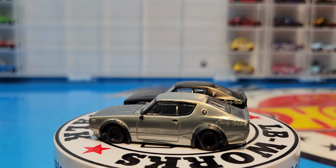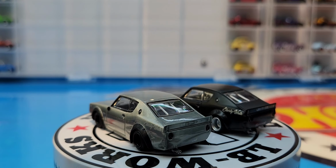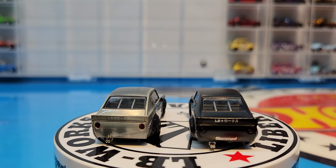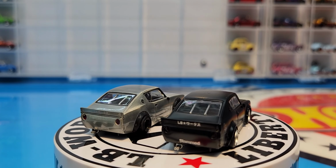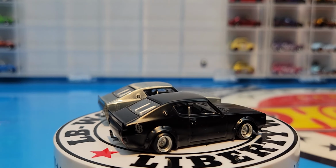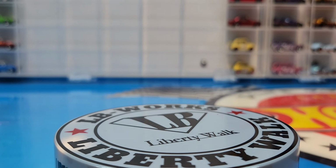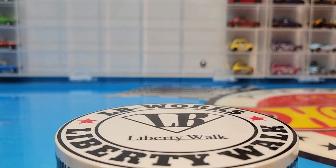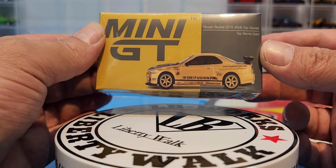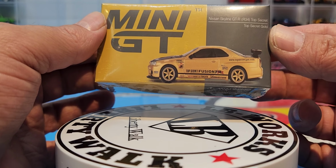Okay. We've got one more Mini GT to check out, guys, but this one is in a box. So, don't need the trusty scissors for this guy. We're going to probably need the trusty knife, though. Cut the plastic, so let's find that trusty knife. There we are. And let's get this guy out of its prison. Put the Kenmary aside. Very, very impressed with that one. And we are going to open up this guy right here: Nissan Skyline GTR R34 Top Secret and Top Secret Gold.